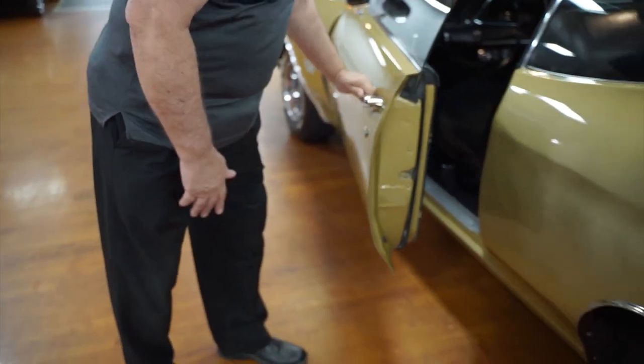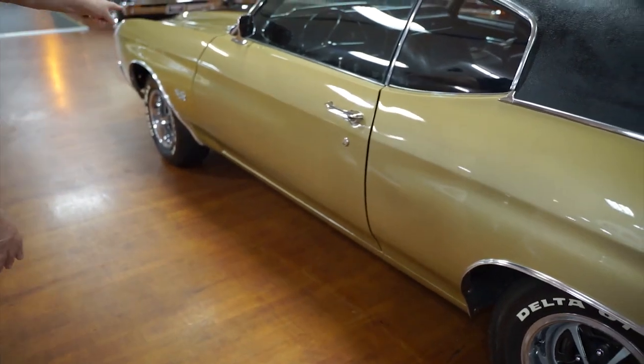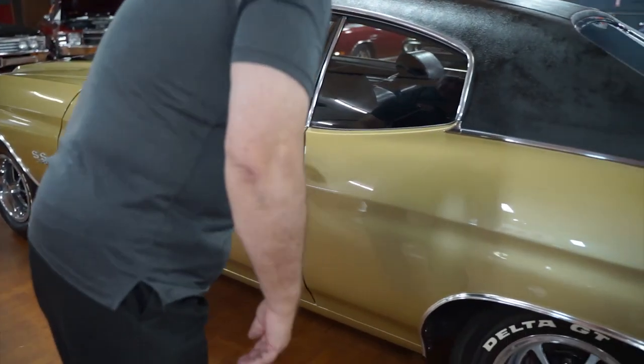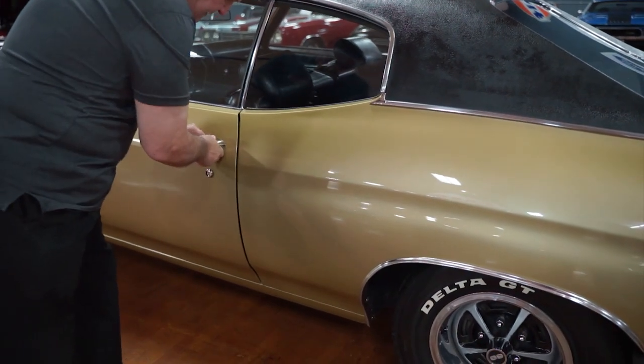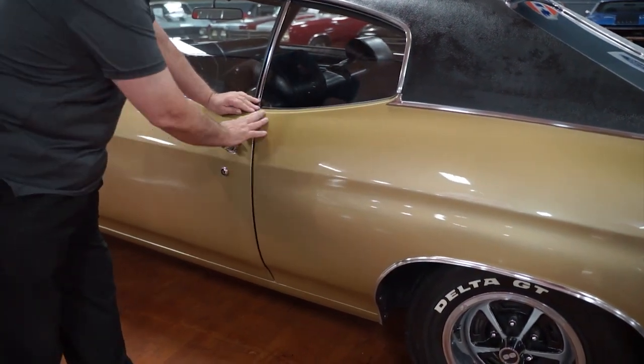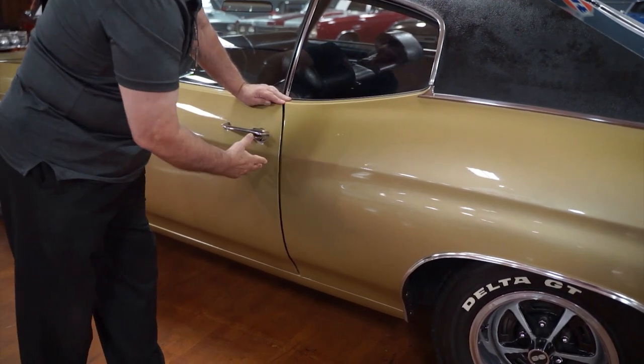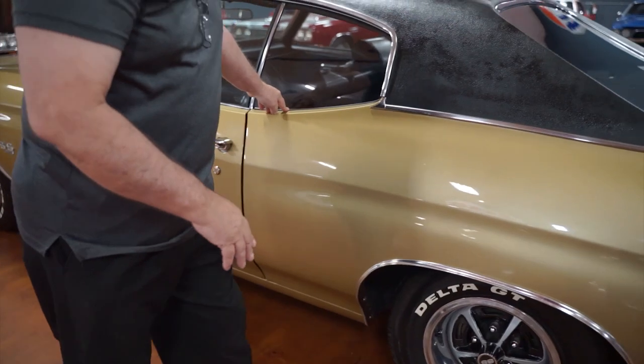And then check this alignment out. Front door. In the rear, everything is really, really nice on this car. This guy could go in here. Door's just a little bit loose. We have to adjust that in. But the linearity of it is good. It just needs the door pulled in just a second, and that's no big deal.